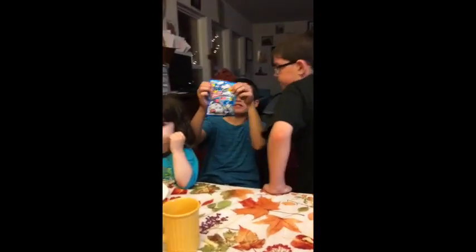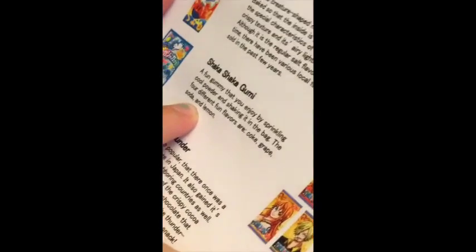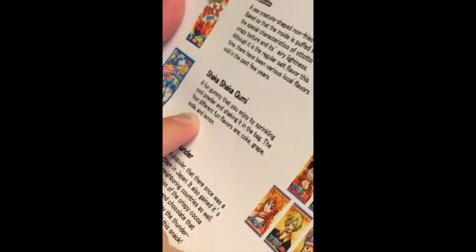Alright. Wait, let me see the bag. Show the bag. Cute little mariachi seal. That is Shaka Shaka gummy. A fun gummy you can enjoy by sprinkling cool powder and shaking it in the bag. The four different fun flavors are Coke, grape soda, and lemon.